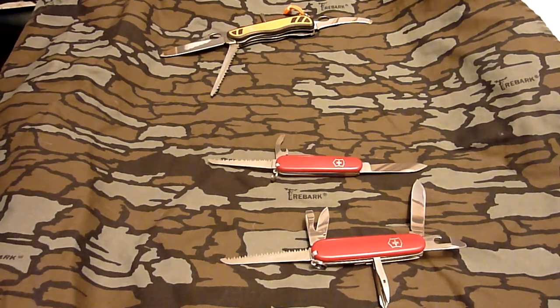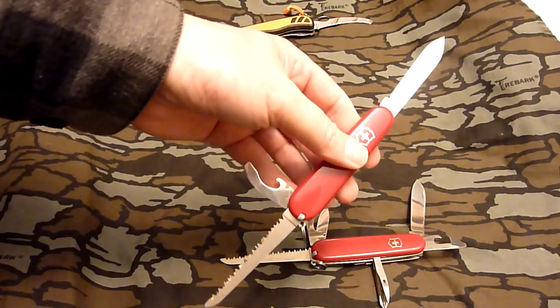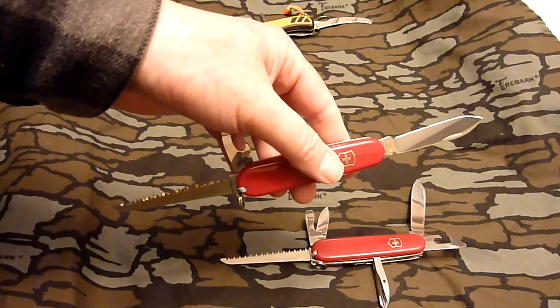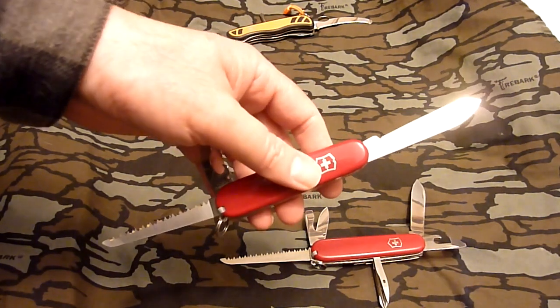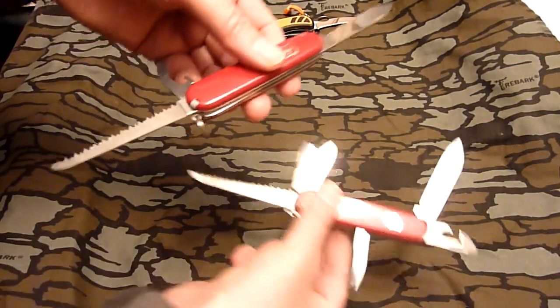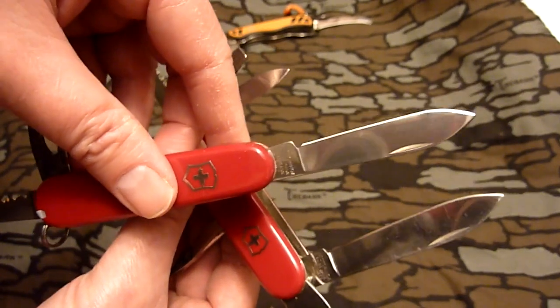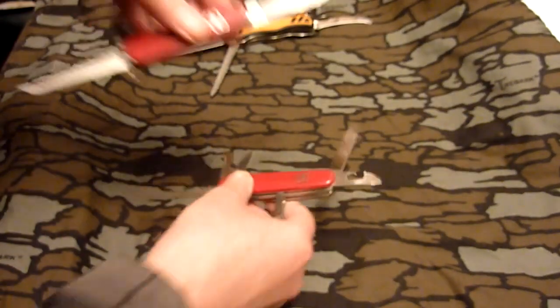The Walker at 1.6 ounces is the smallest SAK with a saw. And the saw is super important to me. It has just enough blade to be used in the woods. The blade is about 1/4 inch shorter than the main blade on this Hiker.